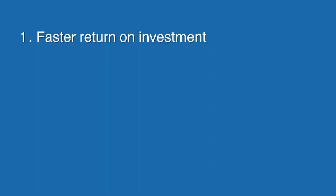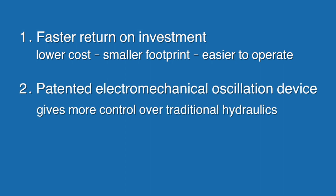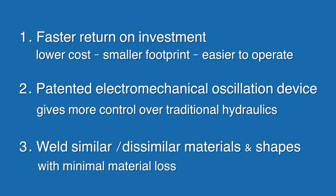We do this because we have the ability to give you a faster return on your investment, because our machines are a lower cost, much smaller footprint, easier to operate. We use our patented electromechanical oscillation device, which gives you amazing process control over the traditional hydraulics that are used to oscillate. Welding similar materials together, different geometries together, less material prep, less material loss, tremendous amount of benefits out there for this process. You could weld parts together, giving you a full interface bond. And guess what? You don't have to build jet engines to buy this.